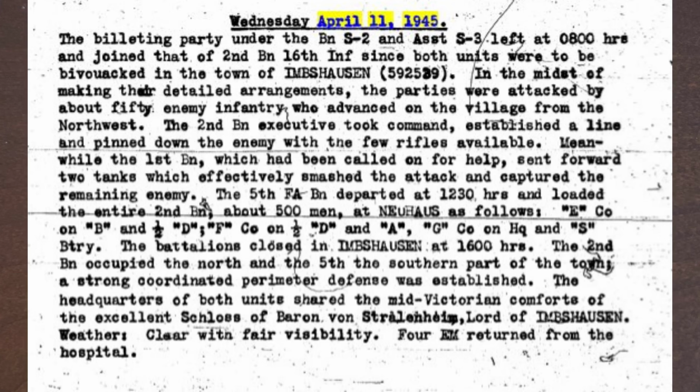The 2nd Battalion executive took command, establishing a line and pinned down the enemy with the few rifles available. Meanwhile, the 1st Battalion, which had been called on for help, sent forward 2 tanks which effectively smashed the attack and captured the remaining enemy.